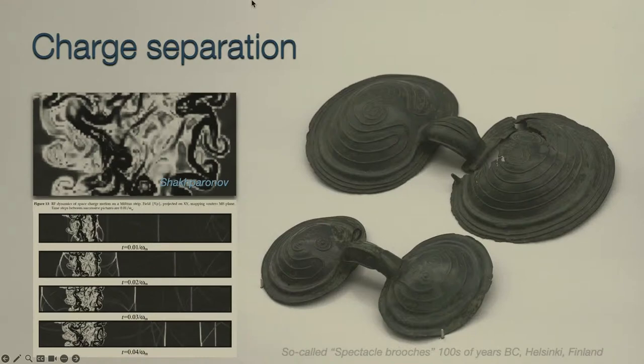Okay, so this is charge separation, and this slide is very simple. Firstly, this is a replication of Shakhparinov's work, and as part of that, they used some early NVIDIA Tesla style GPUs to calculate the space charge distribution on a simulated Mobius strip. And what they see is these black mushrooms and these white mushrooms as you have the impact of the charges moving around, and you also have reflections off the length.